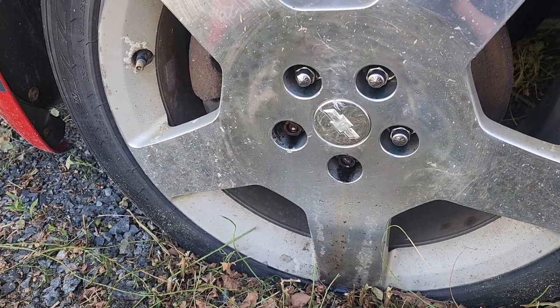And then these other three here are just glued on there. So now I'm out here waiting for the OK Tire man to show up with the truck. He is going to help me take this godforsaken tire off. Hopefully I will have new tires by the end of today.